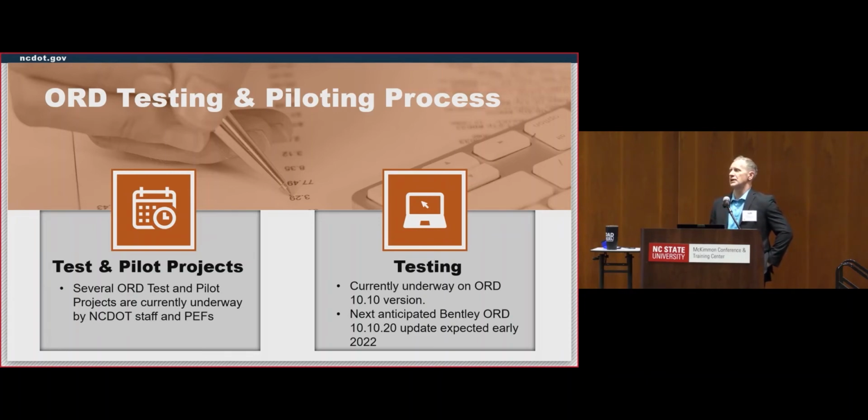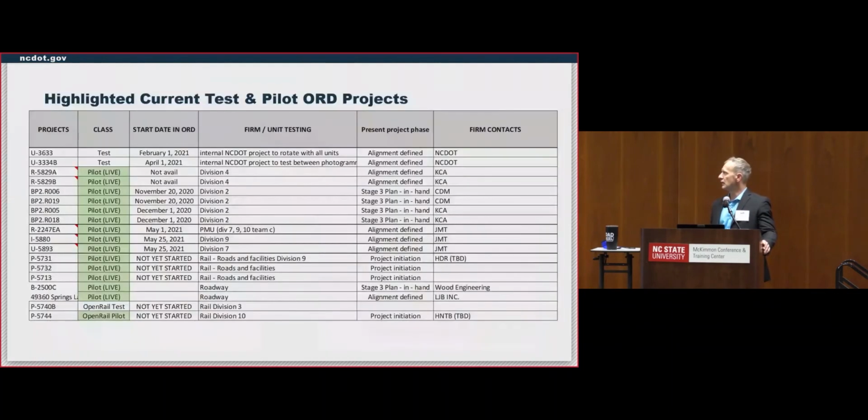But it's a benefit to everyone for us to go through those processes because we're learning as we go. And what we're looking for is those folks to step in and do these pilot projects. And I'll talk about those opportunities here in a minute.